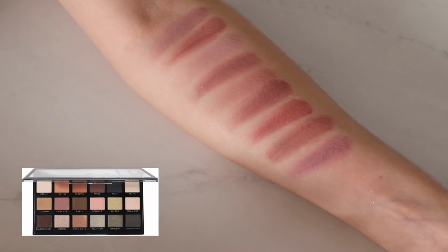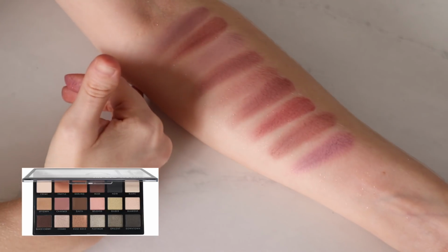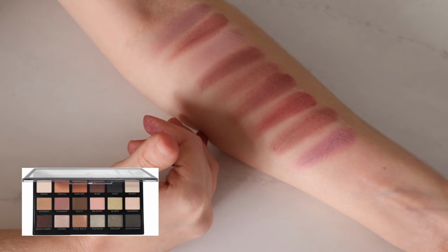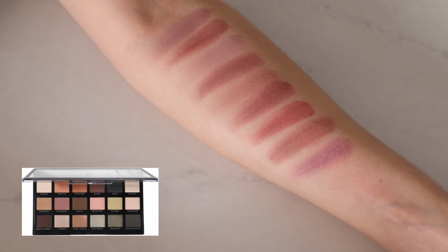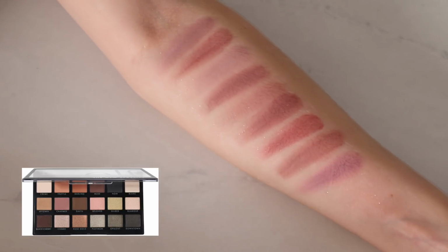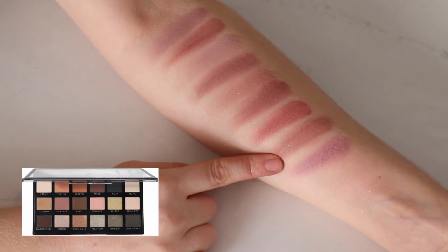Not that there's anything wrong with the formula of the New Classics, but I just feel like the formula of ABH and the mattes in Aether, I just enjoy them more for whatever reason. Maybe it's just because they're more expensive. I just feel like I have more of a luxury experience with those.